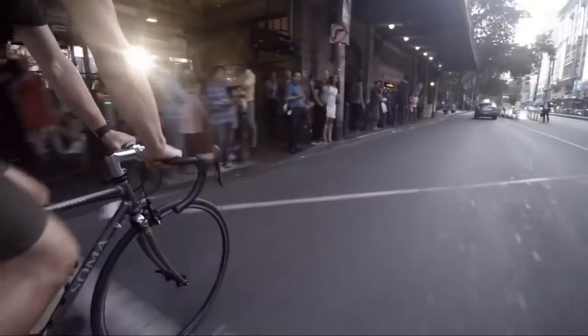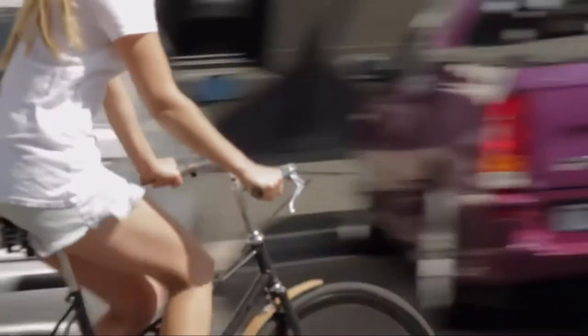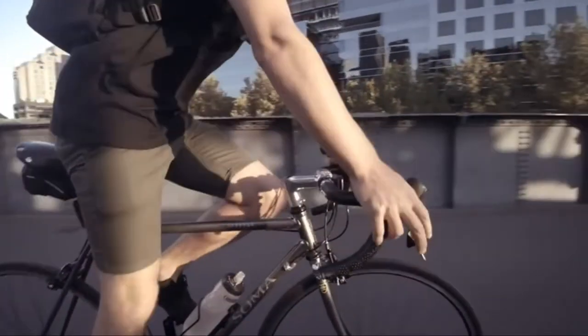The small size works with 22.2mm diameter bars and the large size for anything up to and including 31.8. And with 5 finishes to choose from, brushed aluminium, brass, copper, black and titanium, you're sure to find an Oi to suit you and your bike.